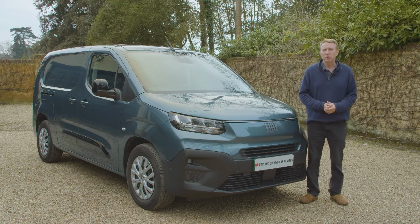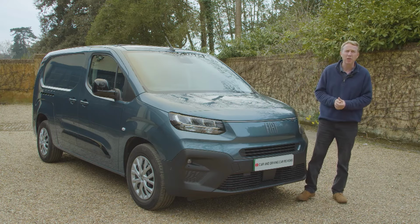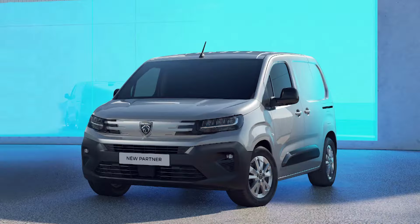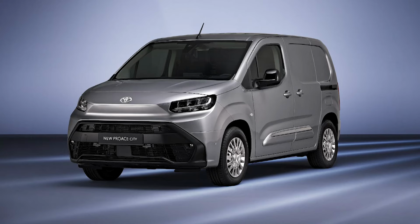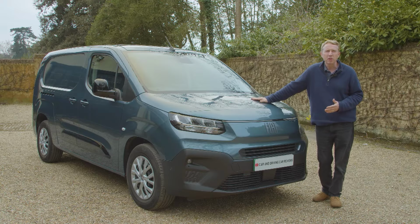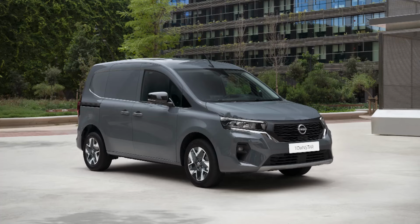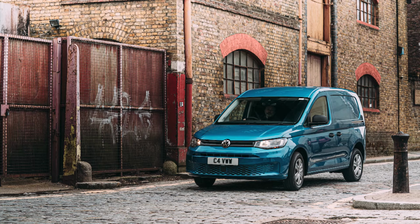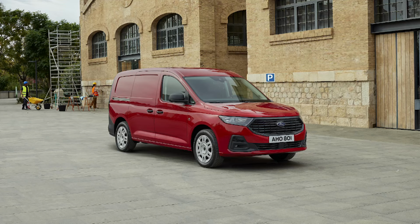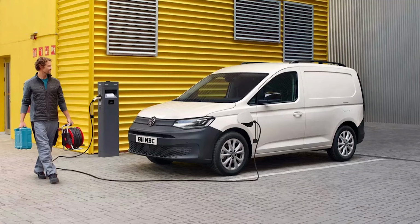As for rivals, well, obviously the other Stellantis Group designed versions of this design are priced similarly, so you'll want to check out comparable deals on the Peugeot Partner, Citroen Berlingo, Vauxhall Combo and Toyota Proace City models in question. Other key segment rivals in the same pricing ballpark include Renault's Kangoo and its rebadged cousins, the Nissan Townstar and the Mercedes Citan, and the Volkswagen Caddy and its rebadged cousin, the Ford Transit Connect, though they can't be had in EV form, only as PHEVs.